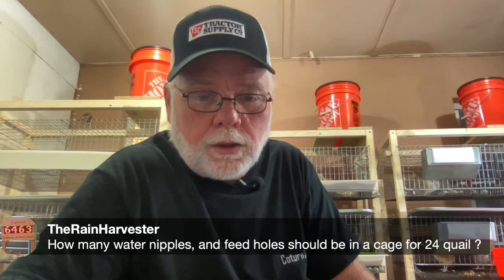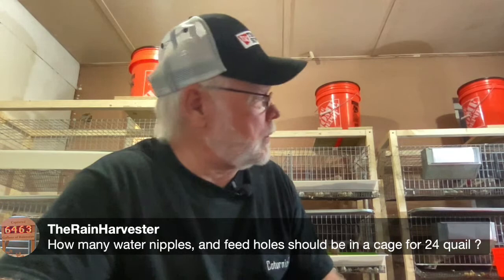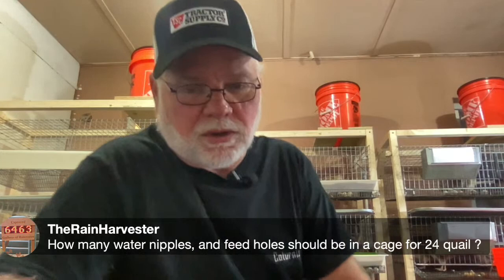Rain Harvester says, how many water nipples and feed holes should be in a cage for 24 quail? The water nipples, you can get by with two. Three or four would make it a little bit easier on the birds to access them. But they're not all drinking at the same time, so two would be fine for that.